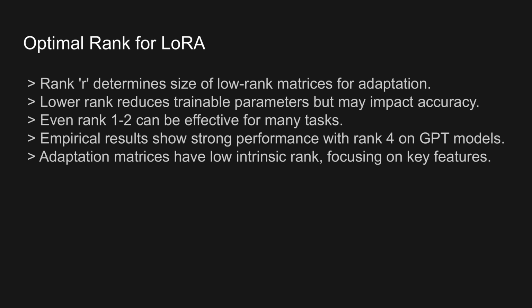In tests with models like GPT-3 and GPT-2, it was observed that LoRA performs competitively with a very small rank. For instance, in tasks like Wiki-SQL and Multi-NLI, a rank of 4 was found to deliver strong results. Can you explain why this might suggest that the adaptation matrix has a low intrinsic rank? It seems like the changes required for task adaptation are relatively minor, meaning that even a small rank can capture the essential differences needed for specific tasks.